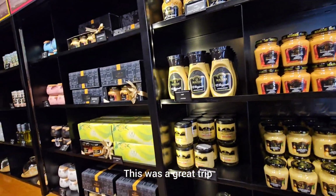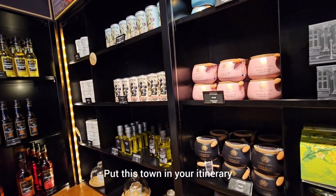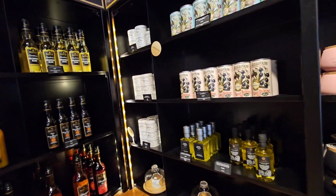This was a great trip. I absolutely love Dijon. I wish I would have spent another day there. Put this town in your itinerary. It's worth it. Now we're off to Colmar.